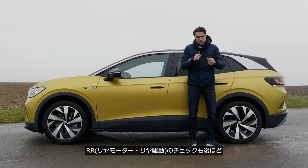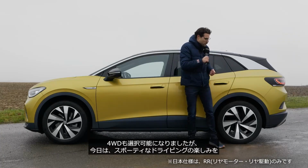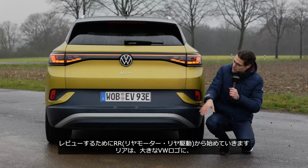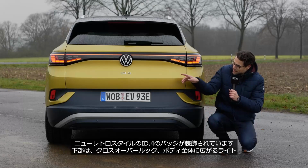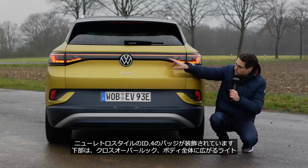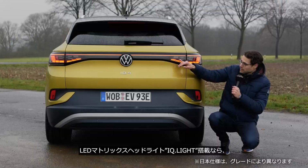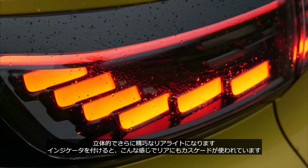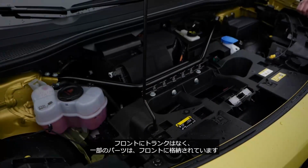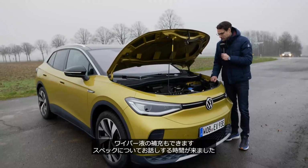Rear-wheel driven platform, later on also all-wheel drive possible with 2 electric motors then in the top trim version. But today we'll begin with the rear-wheel drive that promises some sporty driving fun. In the rear, big VW logo in this new retro styling and ID.4 lettering. Then again this crossover look for the lower part and the light strip that goes all over the vehicle. If you have the elaborated matrix LED function, you also get a more elaborate rear lighting here in this 3D style. And when you activate the turning indicators, they are then in the rear also cascading. There is no frunk whatsoever, but some of the parts are stored here in the front. You can also refill wiper fluid and so on.